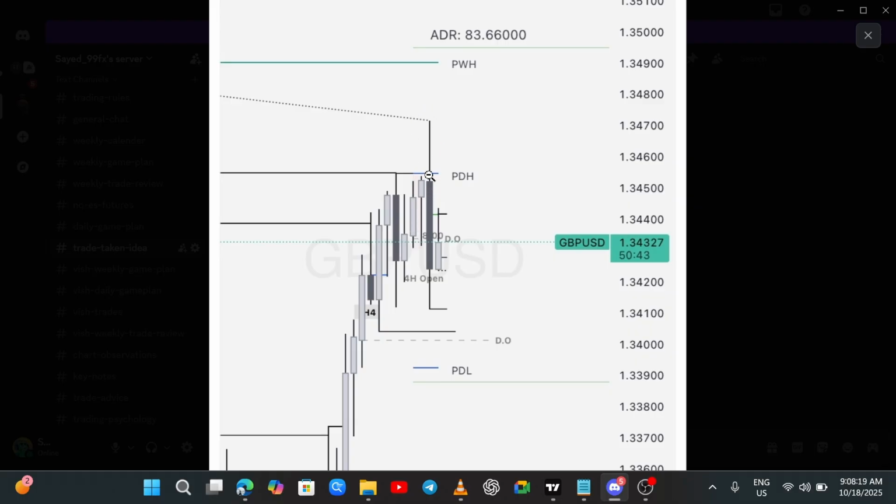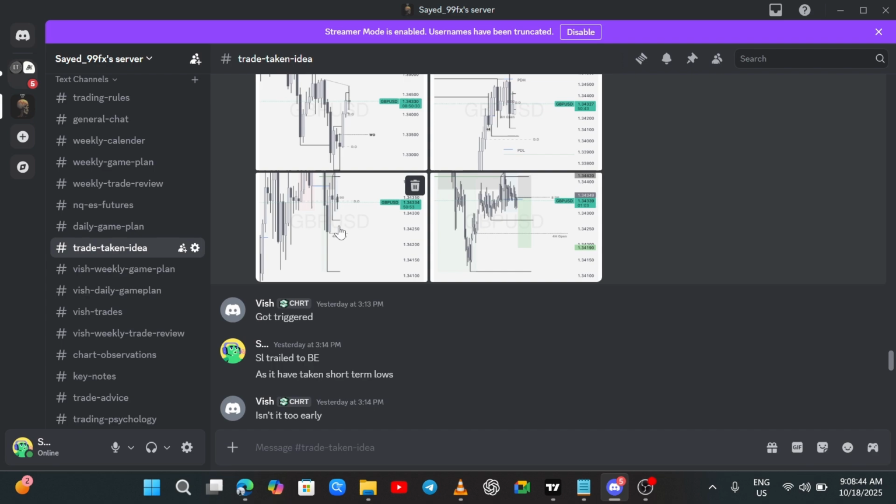Price opened, took this range high from the SMT, and closed inside. This 4 hour is supporting the idea. The 4 hour is showing a bearish expansion candle. It took the high, with strong momentum to the downside. It is a strong body as well as the reversal candle. So I was expecting the next few candles to expand to this daily open as well as these lows, silver swings. This was my idea.